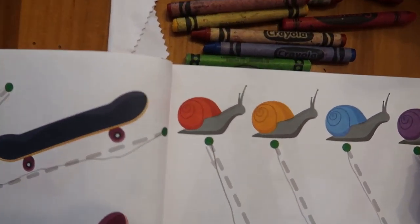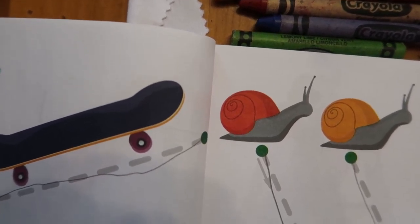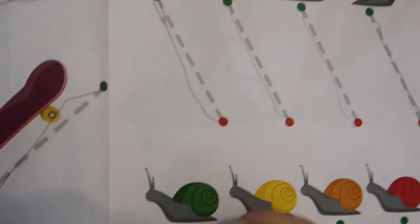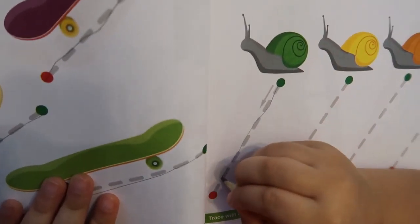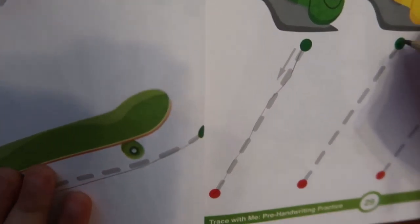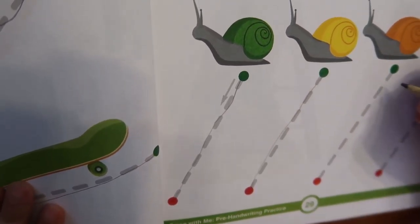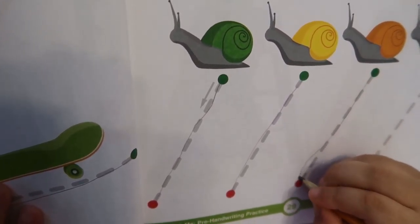Going to red. Keep it in the trace, okay? Try to keep it in the trace like that. There you go. Keep it in the trace. There you go. Oh, that was perfect. Wow. You are awesome. You are awesome, line drawer.